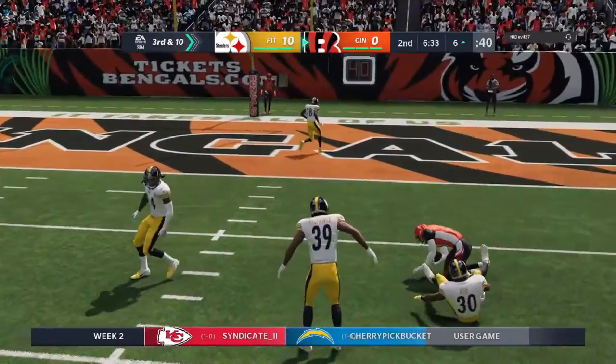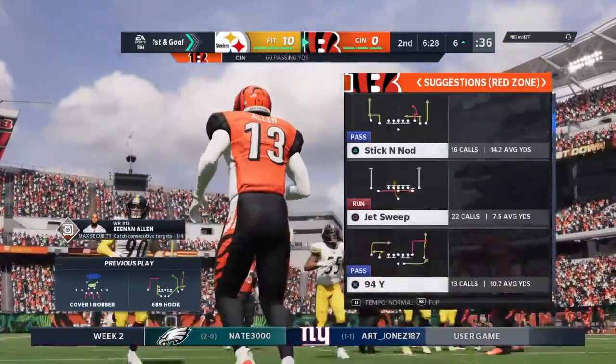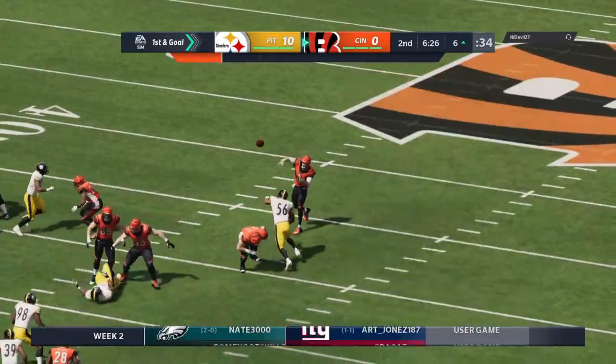And this is complete. It's Allen. And they work this near the 5. He'll be stopped at the 6. They're able to convert on 3rd down, and that sets up a 1st and goal.